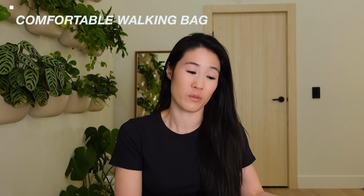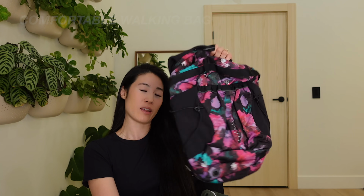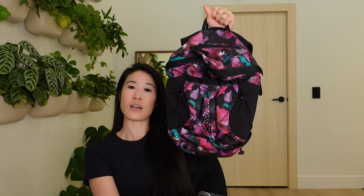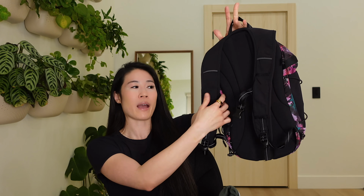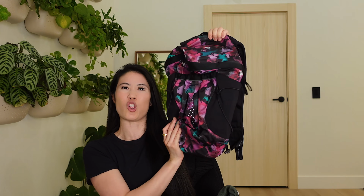The next item is going to be having a comfortable walking bag if you're going to be walking around and traveling a lot. This is a running backpack that I like to have. If I'm taking a lot of bigger day trips, I'll usually bring this on my more island adventures, or if I know I'm going to bring my computer around a lot. This one's nice because it hugs my back closely and then it has this chest strap. This is a Lululemon one that I found a long time ago.